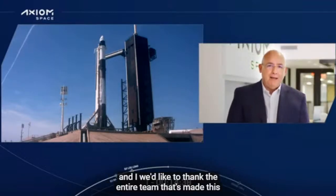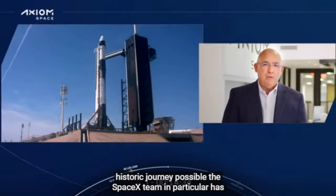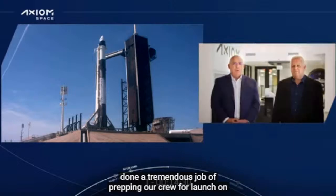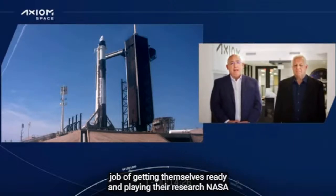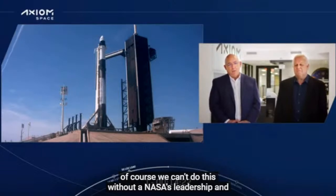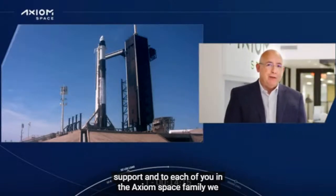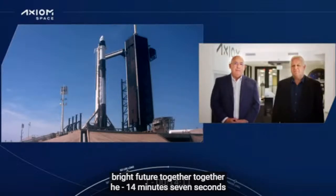On behalf of Kam and I, we'd like to thank the entire team that's made this historic journey possible. The SpaceX team in particular has done a tremendous job of prepping our crew for a launch on their transportation vehicle. The crew itself has done a fantastic job of getting themselves ready and planning their research. NASA, of course, we can't do this without NASA's leadership and support. And to each of you in the Axiom Space family, we couldn't have done it without you. We're looking forward to a bright future together.